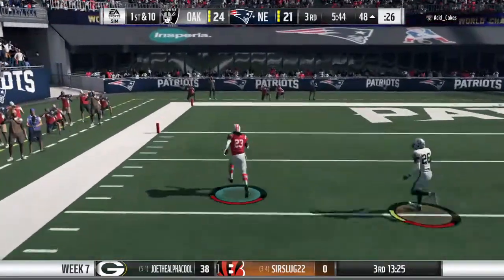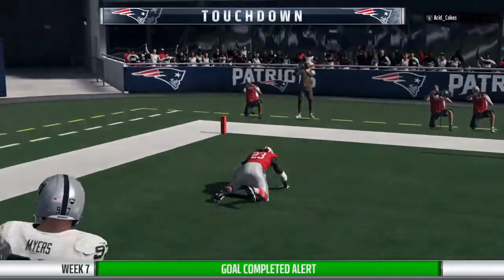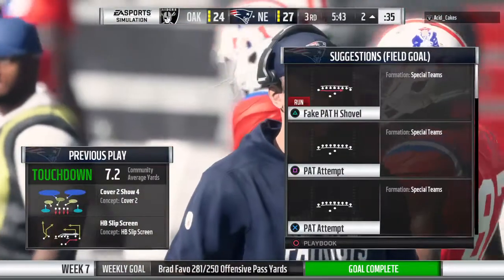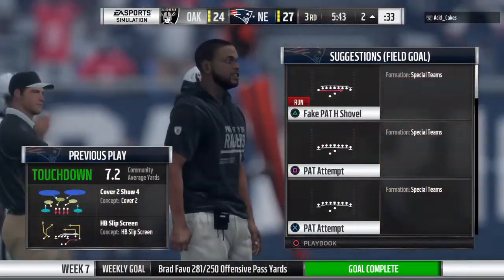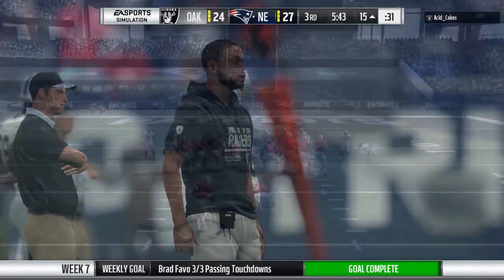Past the 20. And all the way in. Touchdown, New England. Ajayi, his 5th touchdown now on the year. And once again, the Patriots are back out in front.